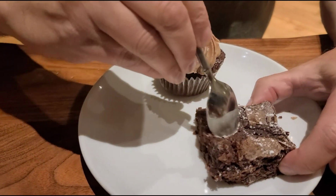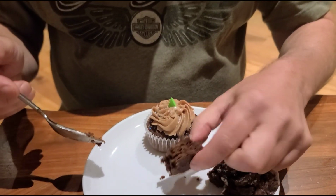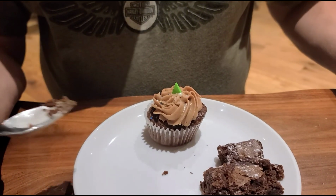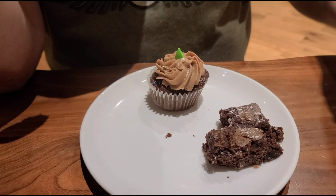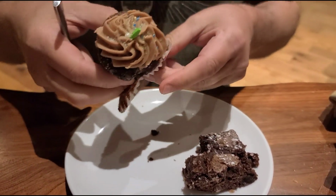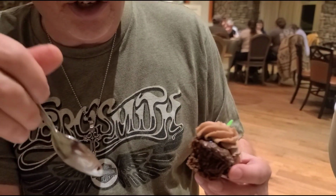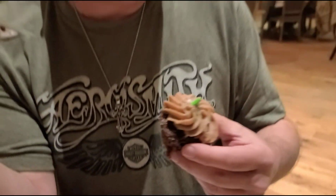Brownie. It's pretty moist in there. Let's just take a piece out. There you go. Really chocolatey. It's excellent. So far, every one of these desserts is good. And a cupcake. Again, is that not the perfect size? It is. I mean, so you're eating all this, but it's like getting one big piece of cake. That's what I keep telling myself.